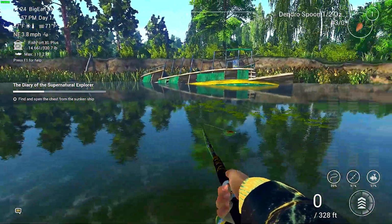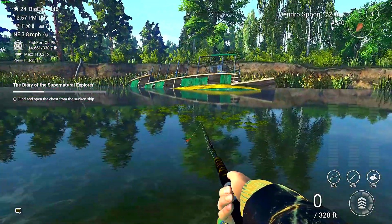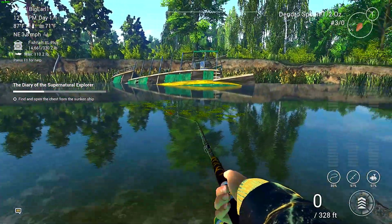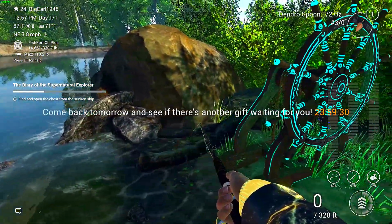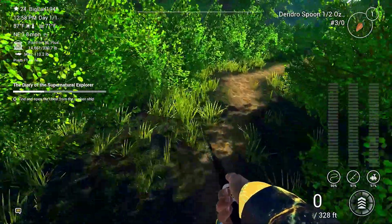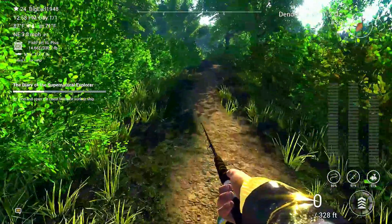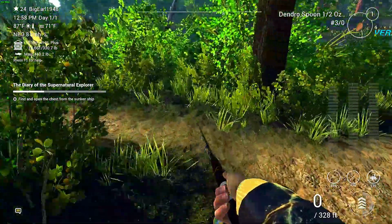Now, how the hell do I get over? Find and open the chest from the sunken ship. Guys, we gotta find this damn chest. Oh man, what the hell? What did we just encounter?